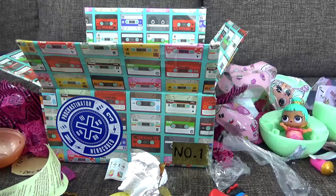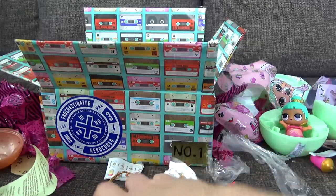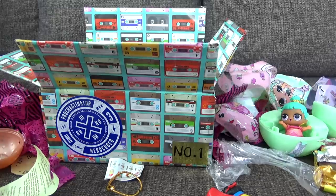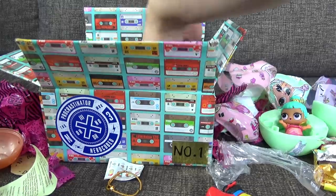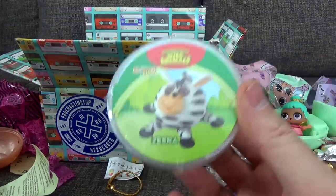Oh, it's stuck in my teeth. I'm moving this out of the way now. There's a bottle of water up there to drink. Yeah, let's drink some of the fizzing water. That'll help me out. Oh, instead, here's wild animals. Zeb, what the hell's happened here?